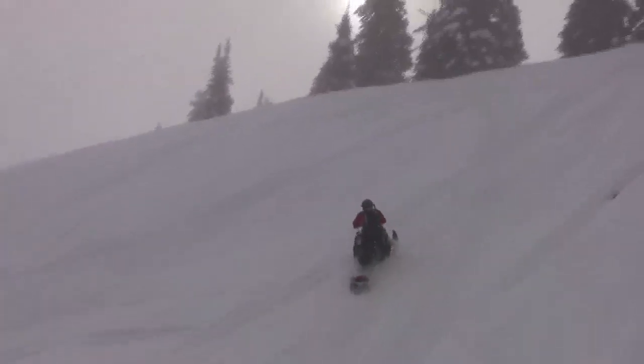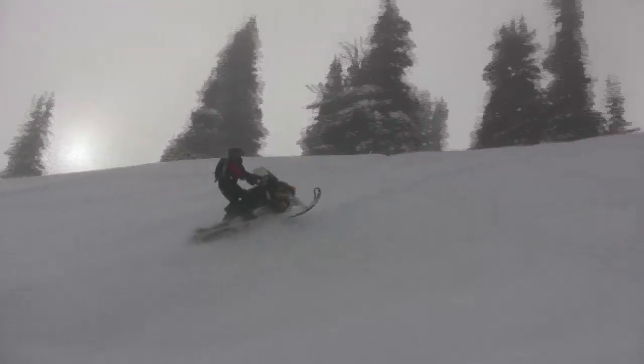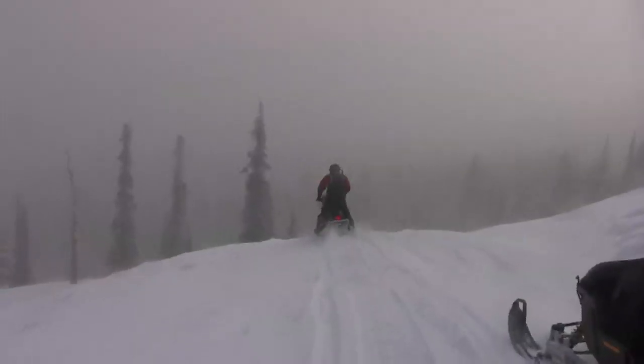All these sleds have extended tracks, 144-inch track length or better with deep lugs of 1.5 inches, 2 inches or more. This helps with the riding in the deeper powder and climbing hills. On the trails though, the longer track does not handle as well as a shorter track sled.